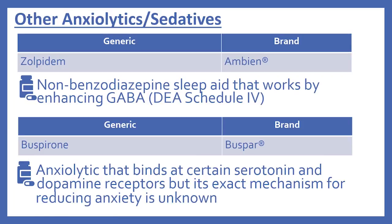Now we'll look at some of the other anxiolytics and sedatives in the top 200. First, there's zolpidem, brand name is Ambien. This is a non-benzodiazepine sleep aid that works by enhancing GABA, and it is also a DEA Schedule IV. And there's buspirone, brand name Buspar. This is an anxiolytic that binds at certain serotonin and dopamine receptors, but its exact mechanism for reducing anxiety is unknown.